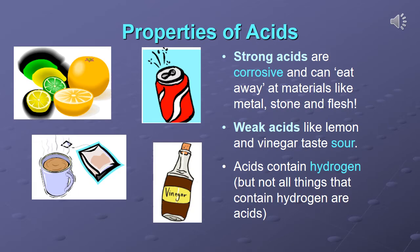Weak acids, like lemon and vinegar, taste sour. So acids tend to have a sour taste. And acids contain hydrogen, but not everything that contains hydrogen are acids. So here are some examples. We've got lemons and limes, fizzy drinks, even tea and vinegar. Those are all acidic things.